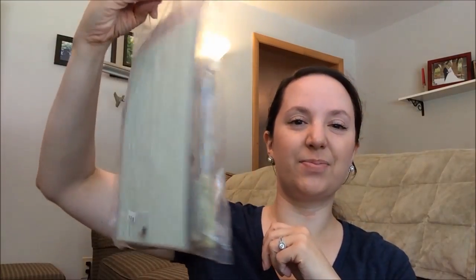So that was my little purchase from Cecelia Samplers, my mystery sampler club. I had a wonderful experience at the LNS. I'm really excited to stitch that up, so that was fun.